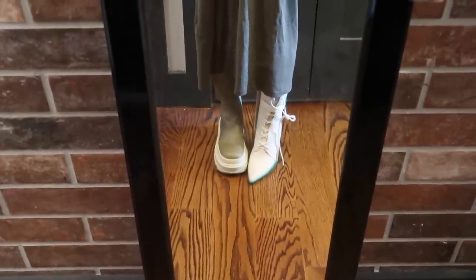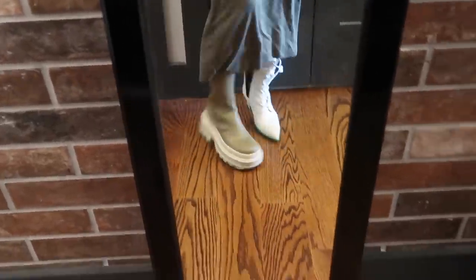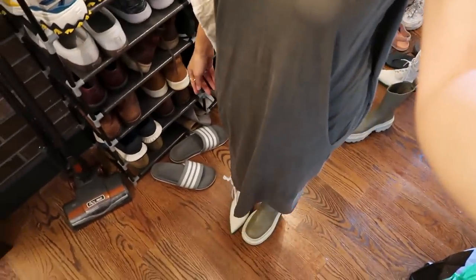Okay, I am between these two shoes. This one or this one for this outfit. Hello, I am choosing between these two shoes.